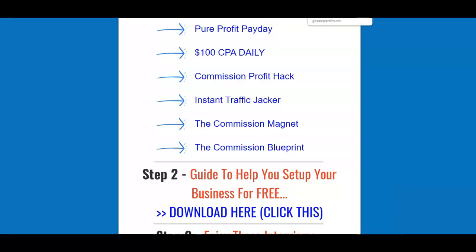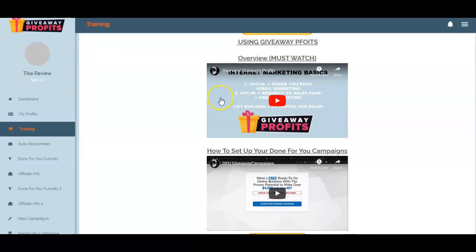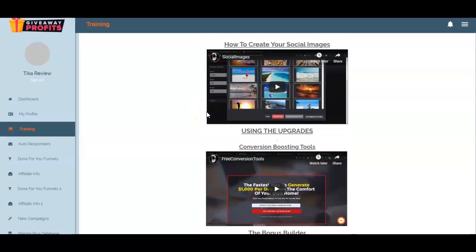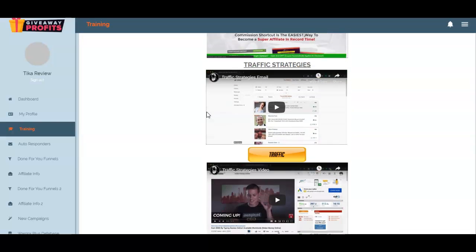Now let's jump in and take a look inside the members area. Again, I know we were already there, but that was very quick. Let's look here. You get all the training videos, overview, how to set up your done-for-you campaigns, how to create your opt-in campaigns, how to create your social media, conversion booster tools, the bonus builder tools, traffic strategies.